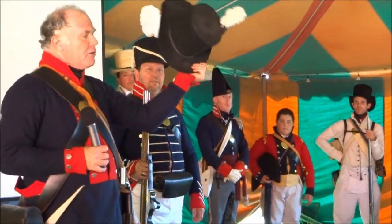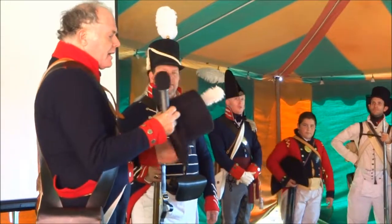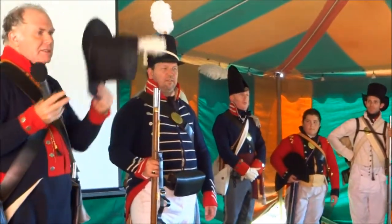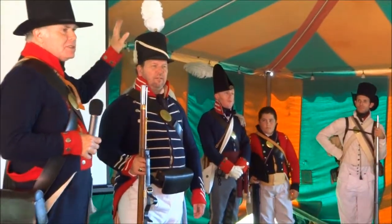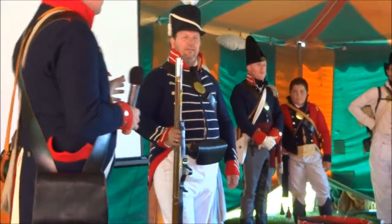This is called a round hat or a common hat. Well, if I take this hat and I cut the brim down, I end up with this poke, it's called, just like a baseball hat. This is a modern style hat that becomes known as a shako.